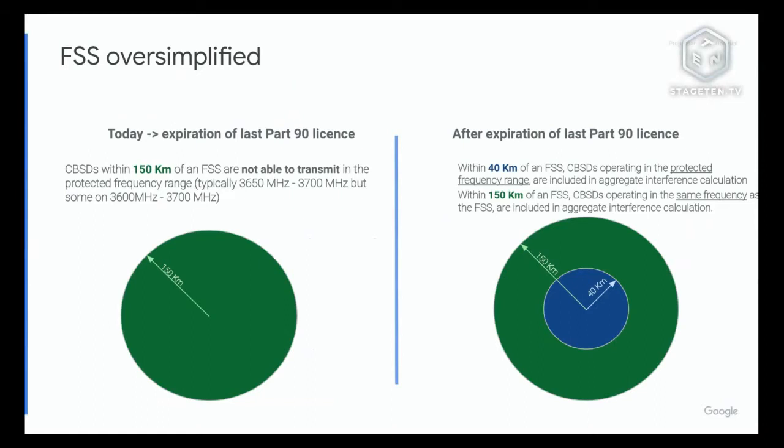Now, if you got a chance to read through all the text in the previous slide, that's great, but let's go to the bottom line of the impact of GWBLs and FSS, and overall, what do you need to know about FSS? If you had to learn the impact of FSS in 60 seconds, that would be it. Between today and the expiration of the last Part 90 license, if you deploy a CBSD within 150 kilometers of an FSS site where there is a device of a non-expired Part 90 license, you will not be able to transmit in the protected frequency range, which is typically 3650 to 3700, although in some cases could go as low as 3600.